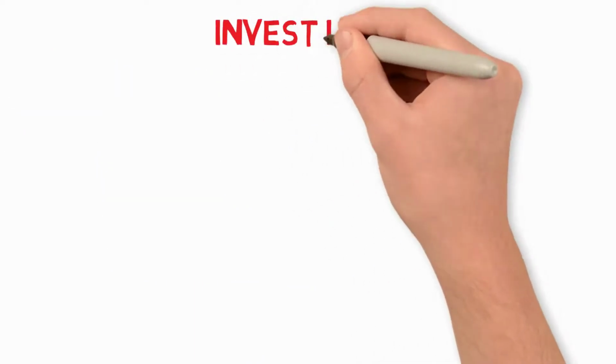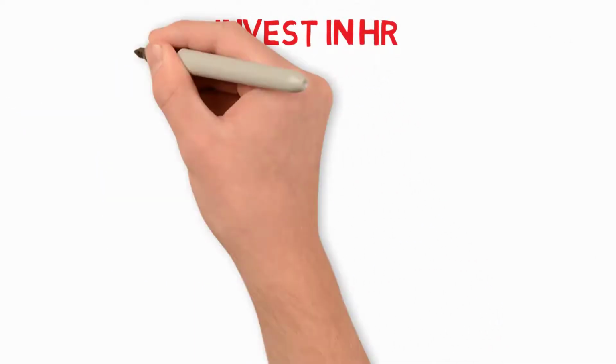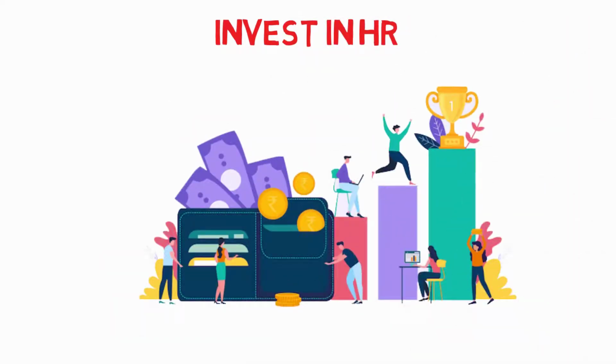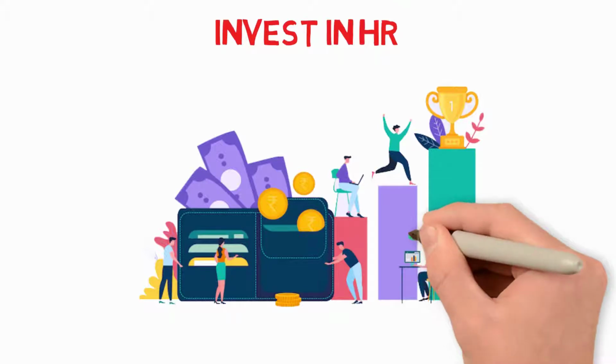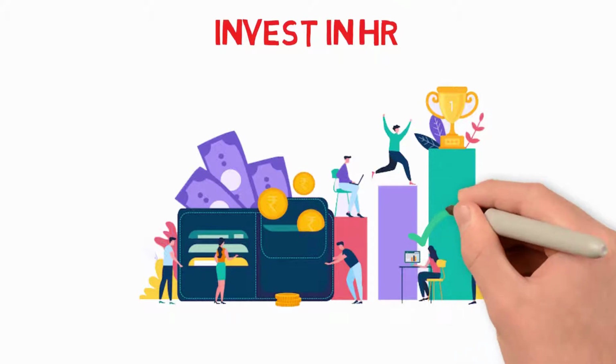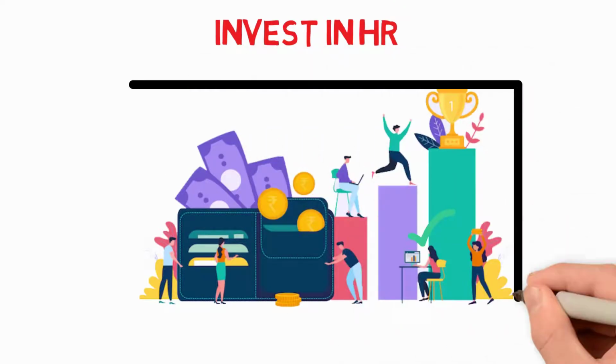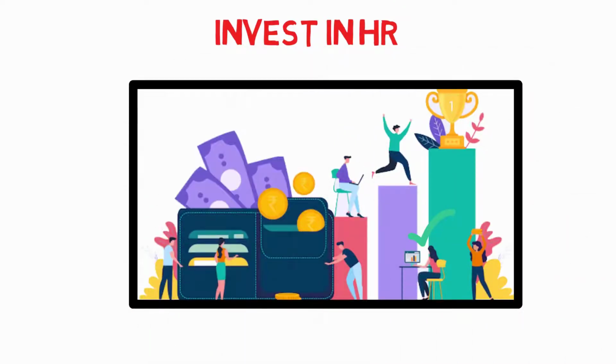8. Invest in HR. Offer rewards and recognition to employees. You should provide the cross-training options and job rotation to the employees. Help employees to keep up with necessary skills. Generally, an employee needs security, development, and support from the organization.